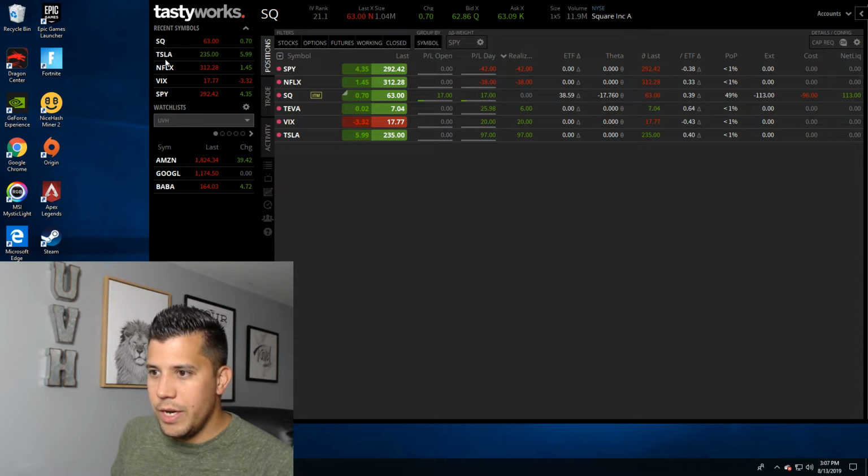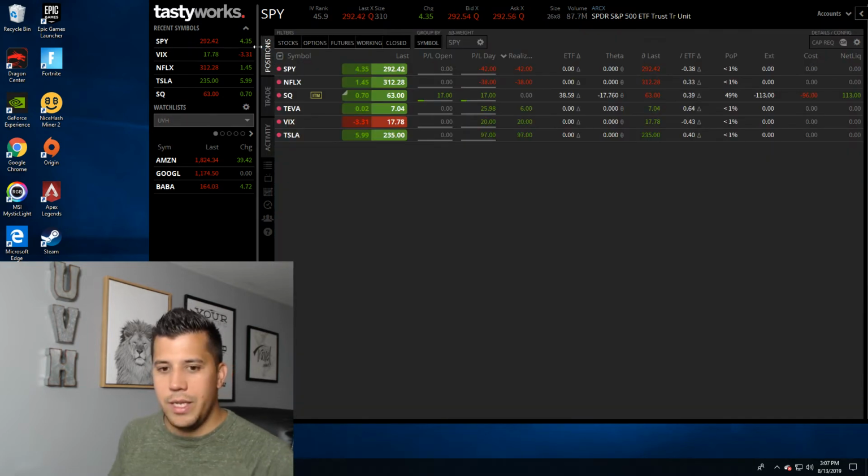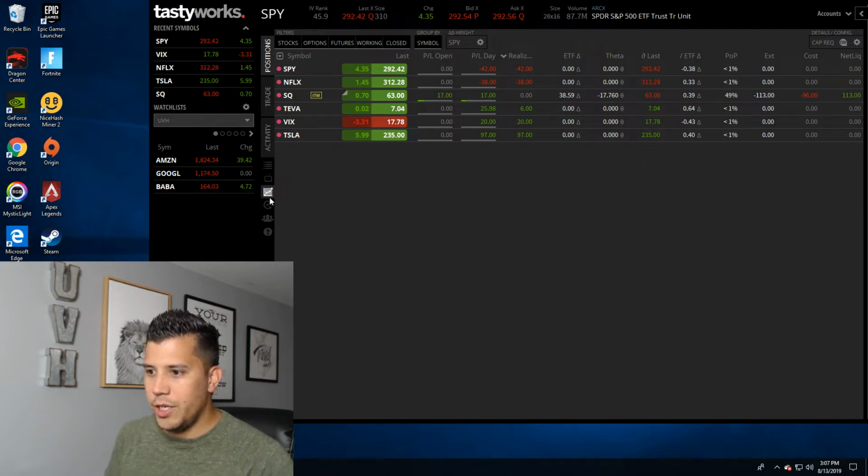And the other thing is you can easily just click on the previous tickers that I looked at. Right here, it automatically changed this. So I'm on SPY now. It changed all this, and it also changes the trade page. So the nice thing about it is it's just kind of like one view. Everything works together. It also changes the charts as well.